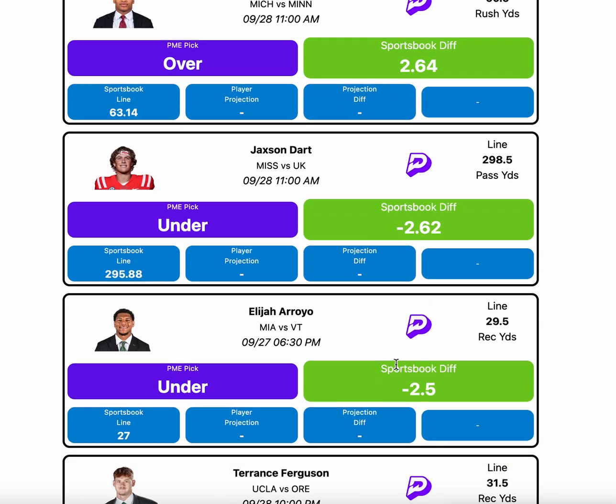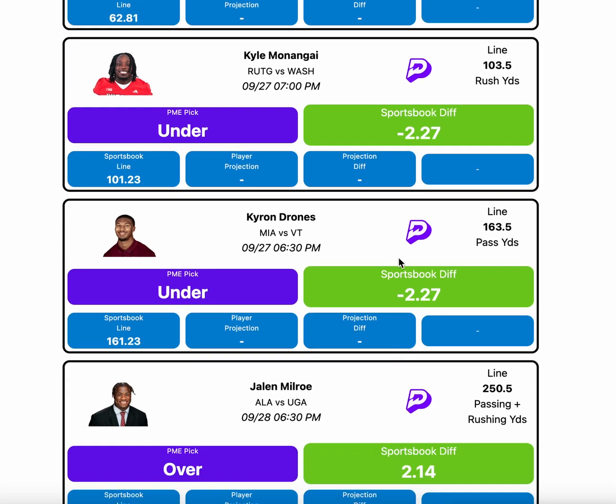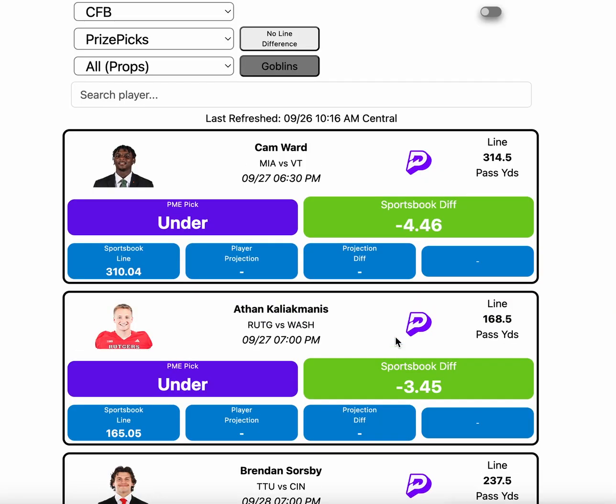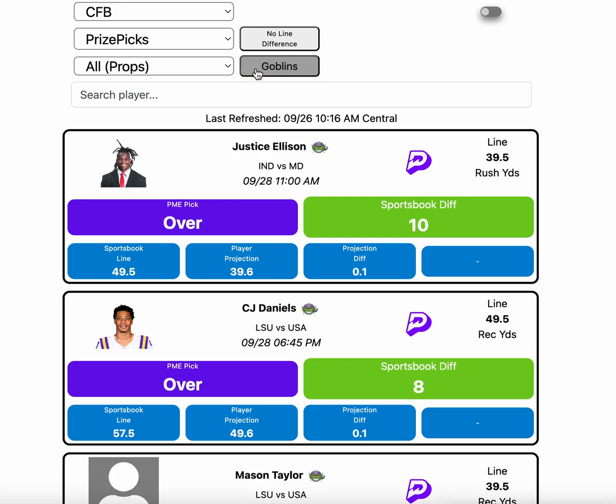Look at all this value. I mean, dude, I've scrolled so far down and I still haven't reached the ones yet. Look at this, all this 2 and above. So much college football value. Make sure you're taking advantage of that stuff, man.